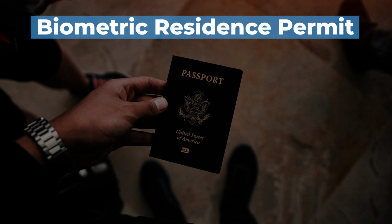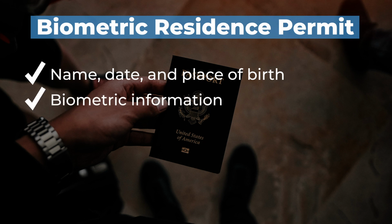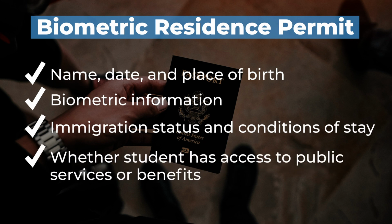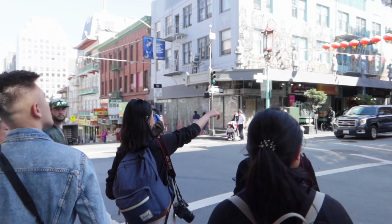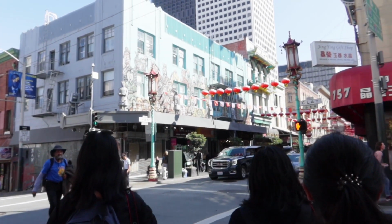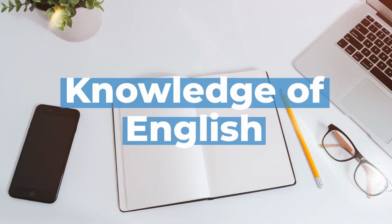A BRP is a legal document detailing the student's name, date, and place of birth, biometric information, immigration status, and conditions of stay, and whether the student has access to any public services or benefits such as healthcare services. A student's visa decision letter will indicate where they can pick up the BRP and when it must be picked up by.